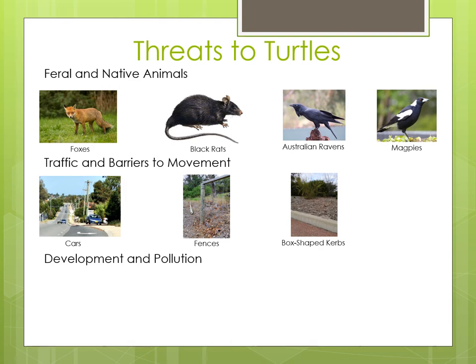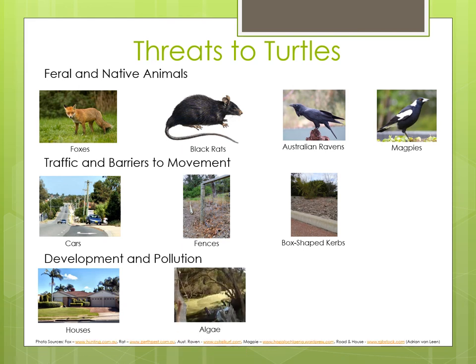Another big problem for turtles is all of the development taking place on the water bodies and surrounding bushland they live in, and the amount of pollution entering the remaining wetlands. The places where they live are being destroyed to make way for houses and other buildings, and the water they swim in is being polluted by too many nutrients, which causes algae blooms. Too much algae makes it difficult for turtles to swim and means they have less food available as the algae stops the light getting to the plants and uses up the oxygen in the water, and this causes the plants and animals that turtles eat to die.